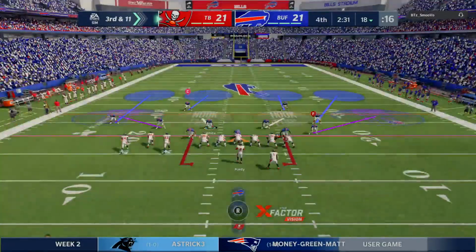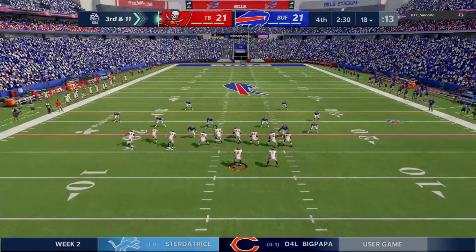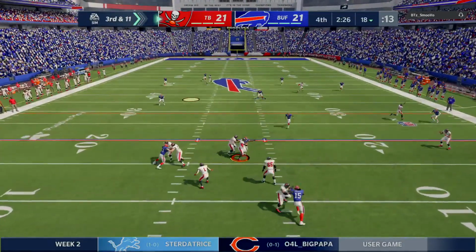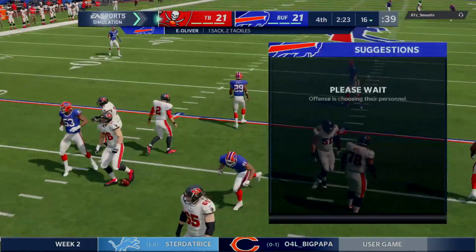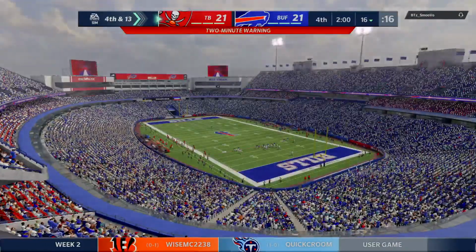Possibly a turning point. Big play coming. This is 3rd and long. They'll set up a throw. And they take him down. The Bills get to him. Ed Oliver, that time the one to get in there and bring him down.